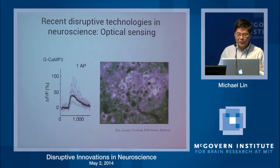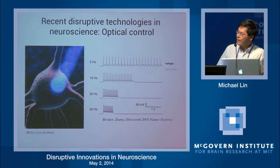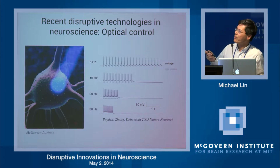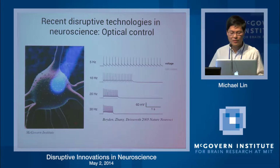Of course, even more recently has been the revolution in optical control led by Ed and Feng and Carl. With this nice picture from our hosts, the idea is apparent. As we know, you can generate action potentials, or you can hyperpolarize neurons using light, and then with subtype specificity imposed by the genetics. And so that gives us now control of the nervous system firing.